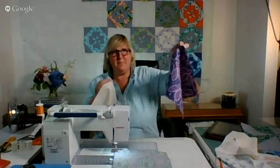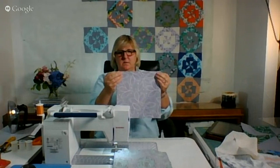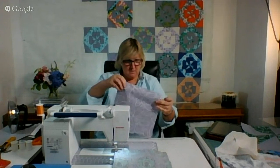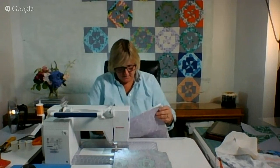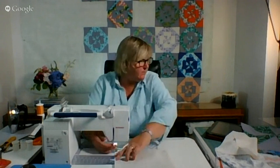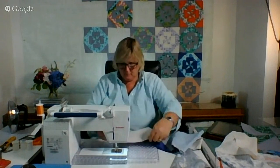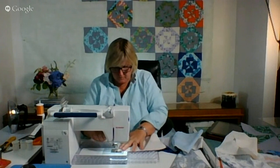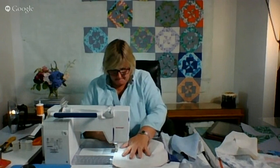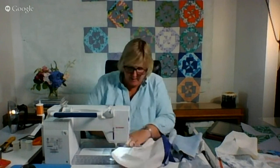Here's a pretty one. Look at that bright one against the white, that'll be really good contrast. So I'm thinking for this more modern looking quilt that my quilting itself is going to be straight lines, to play with that a little bit. This is just going to be a kick-around quilt.